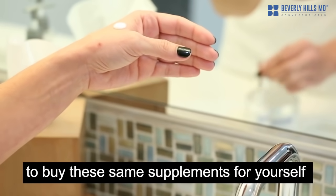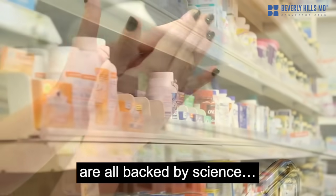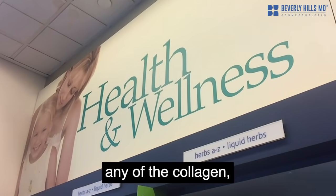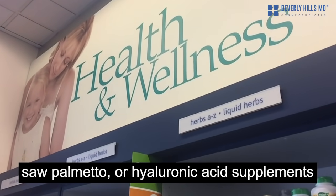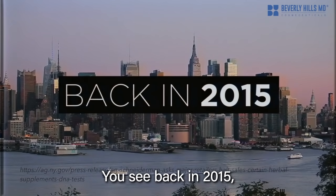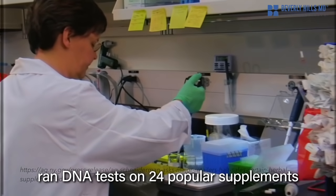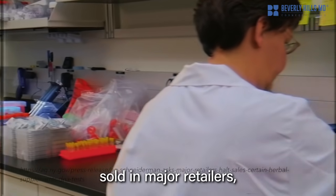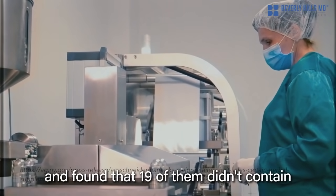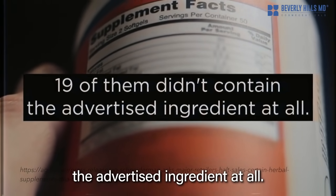But before you run out to buy these same supplements for yourself, I must warn you, while the ingredients themselves are all backed by science, I strongly discourage you from using any of the collagen, saw palmetto, or hyaluronic acid supplements currently sold in U.S. stores. You see, back in 2015, the New York State Attorney General's office ran DNA tests on 24 popular supplements sold in major retailers, including some of the most popular brands of saw palmetto, and found that 19 of them didn't contain the advertised ingredient at all.